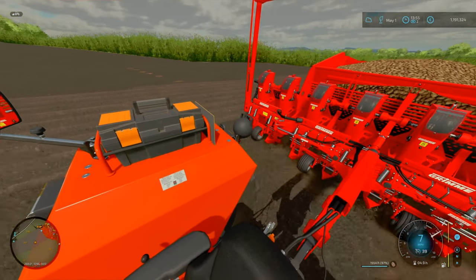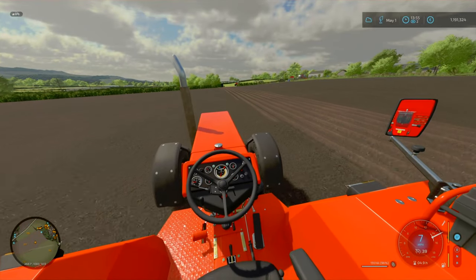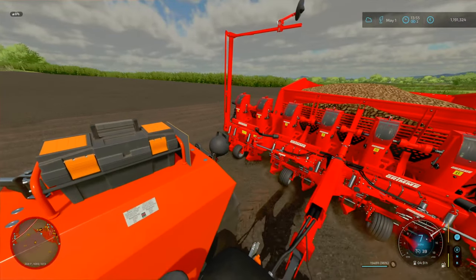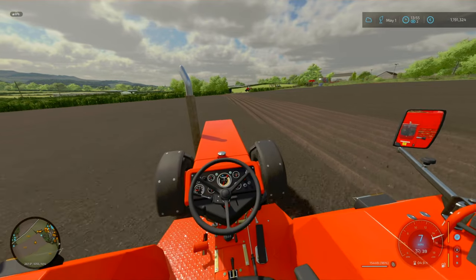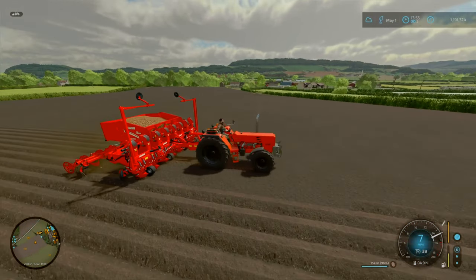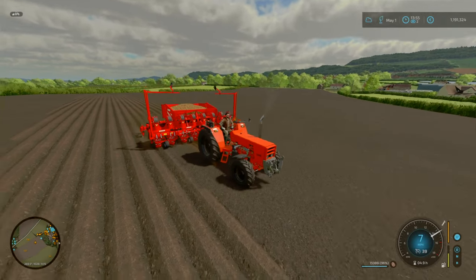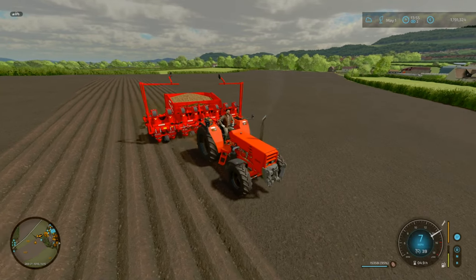Maybe that could be another thing for FS25, a bit more in the way of camera controls. Well, actually I'm not sure, because we're technically in the cab, so you can't really adjust it when you're in the cab now. But generally I do like to do this on the outside, like this, third person POV. Just makes life easier.